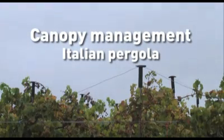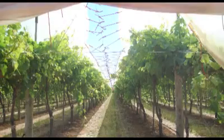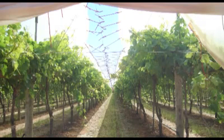We're trialling the Italian Pergola system. In Italy, they grow all their table grapes under the Pergola system, but we've sort of adapted it to the Australian conditions. I travel a bit, I've been all around the world. This was the only system I've seen around the world that we could adapt to Australia and be viable with the wage system we've got.